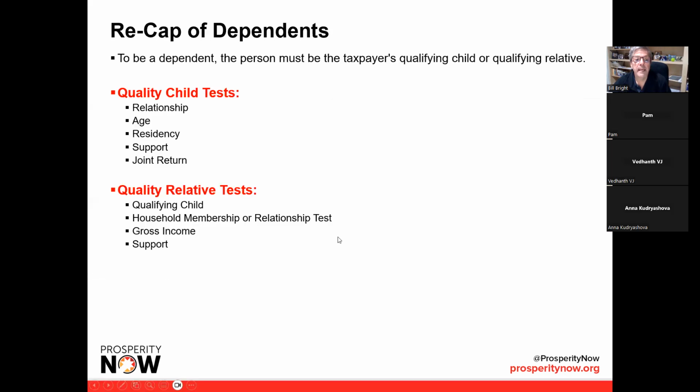So to recap, again, we're talking that there are two types of dependents. There's the child test and the relative test. Again, there's the relationship, the age, the residency, support, and the fact that they're not filing a joint return. For the relative, again, they can't be a qualifying child, household membership or relationship test, gross income issues, and of course the support issue.